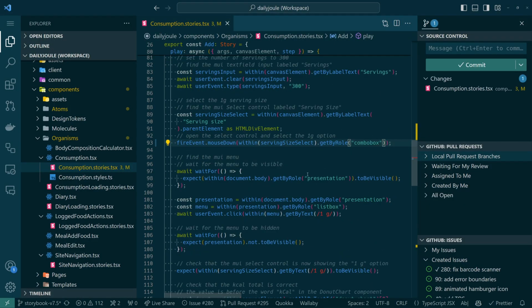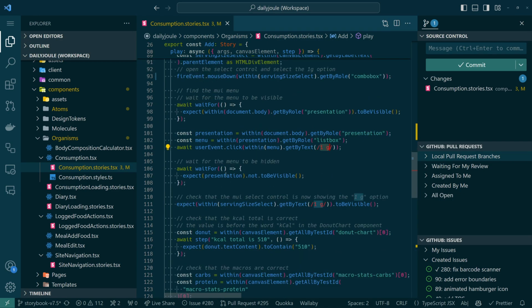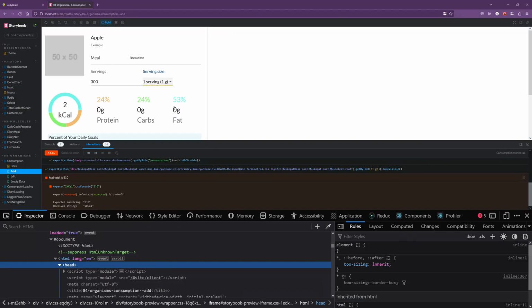Okay. So we're supposed to be waiting for the drop down, and then we're supposed to be looking for 1G. We click that, and then we wait for the menu to go away, and then we wait for that 1G option to be visible. That's how we know this is finished loading.